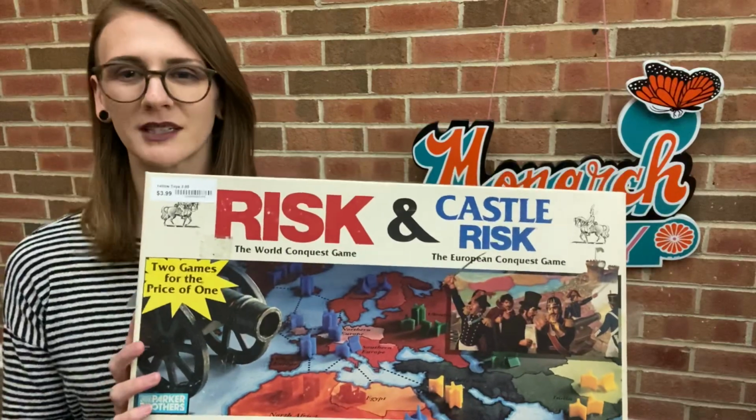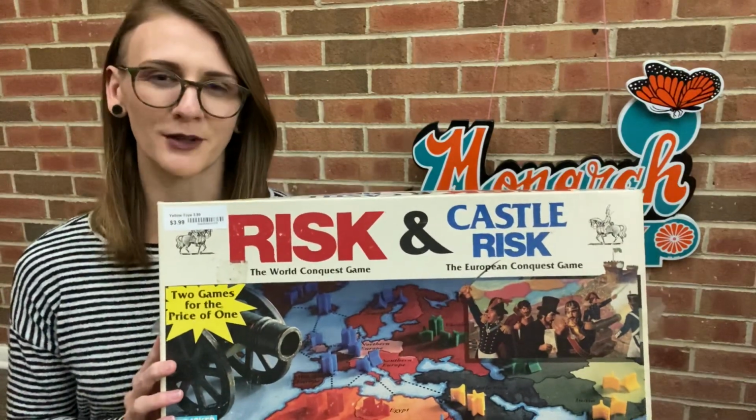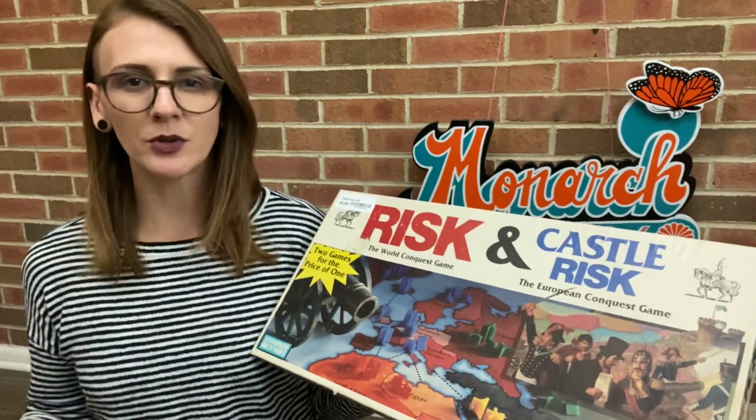Now the comps for Risk and Castle Risk together are not that great. It's probably about $10 that I can expect to get for this. So I'm not going to lose money, but I'm not really going to make any. But this really triggered this whole exploration of what games are valuable and what I can expect to get, or what I should look out for. Because I've had some real success with board games. The Pokemon Masters board game and the Office Monopoly were really great money makers for me. So I just want to keep my eyes open, especially as the holidays approach and people might be inside with their close family trying to play some games.